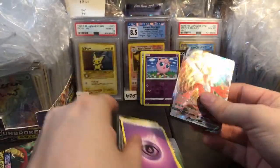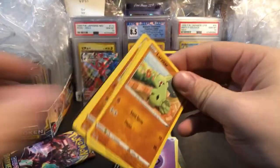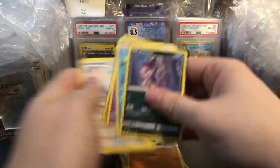Jigglypuff and Scissor VMAX. This is for Mr. Menard. Pack number 4. Doug Trio and Relicanth. Woohoo!